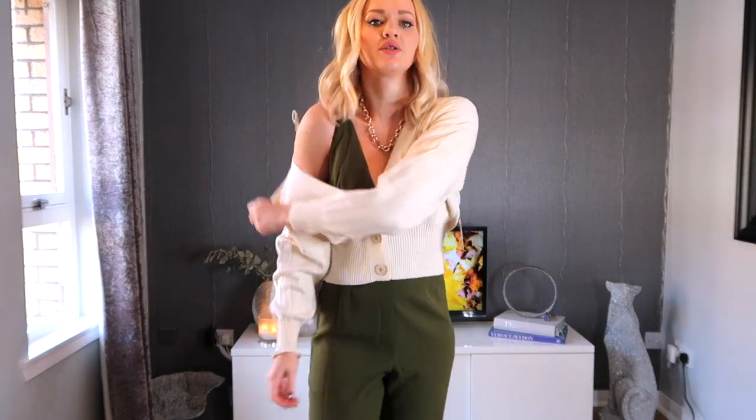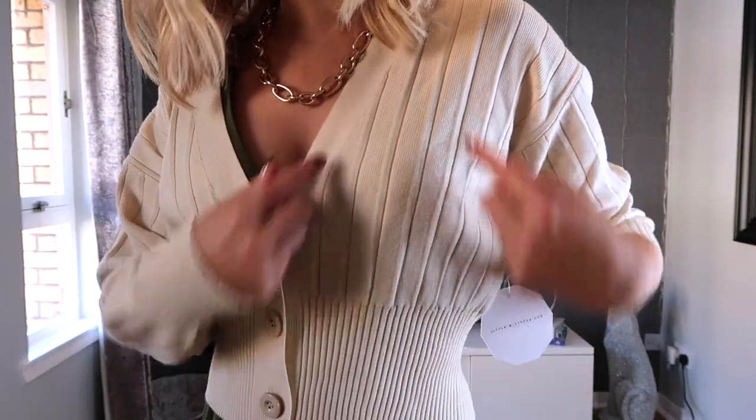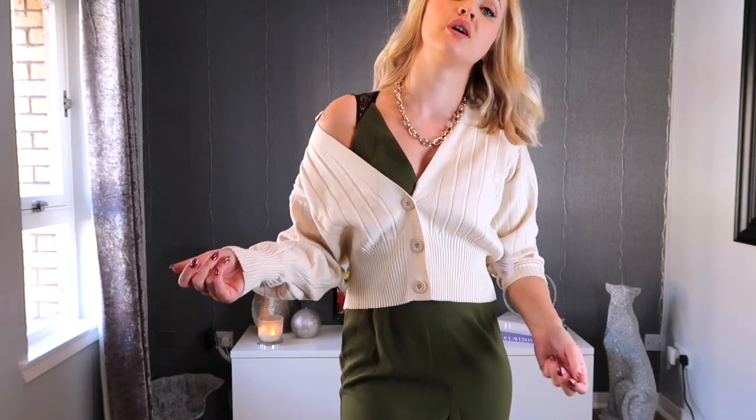Let's do the whole off the shoulder thing. Yeah, actually, that's kind of cute. I guess you could try it with the sleeves up. Throw it baggy there. No. It's a really easy colour. I like the kind of varying sizes of rib. It's just kind of like a slouchy cream cardigan really at the end of the day, isn't it? It does definitely look cuter off the shoulder though, I will give it that.